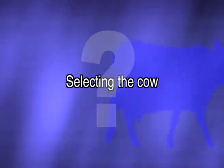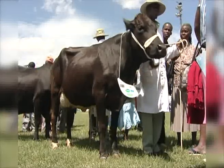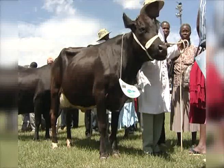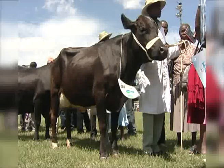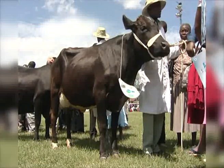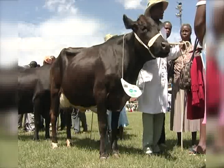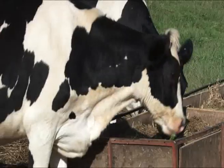Selecting the cow. The best heifers and cows for you to start with are those which are quiet in temperament and which have some evidence of dairy blood. If there are none of these, start with quiet local animals with a history of successful breeding and use a dairy bull over them to produce upgraded offspring.